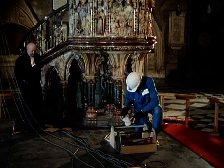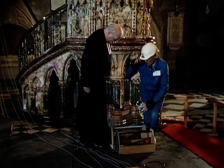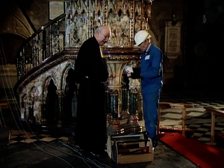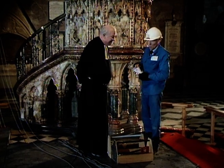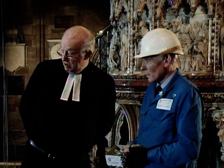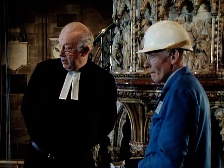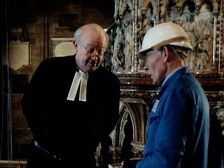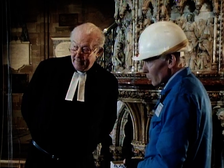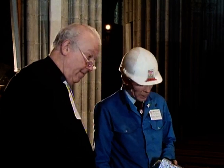All the building work that goes on has to fit in around the daily services of worship. The Dean takes a keen interest in the work's progress. It's a spiritual place in all its identity, but working here, you seem to lose a little bit of that. One seems to wander away from the spiritual things. You're so intent in what you're trying to do, you seem to forget that it's a cathedral at times. You're more interested in the work itself.